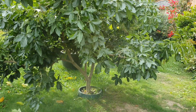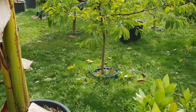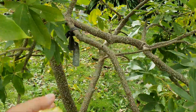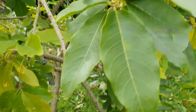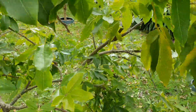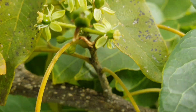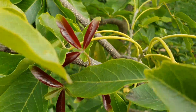So is that all I got for you? Nope. There's more, guys. I got a lot more for you. Where is it? Here. Look at this. What variety is this? That's the Vista variety. Look at that. There's that big seed. Look at that, new growth.